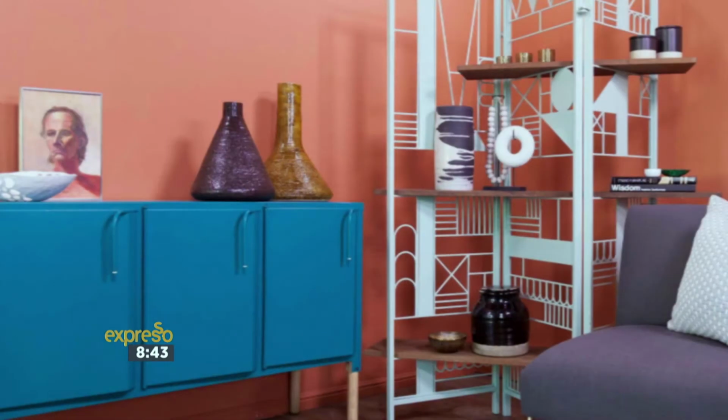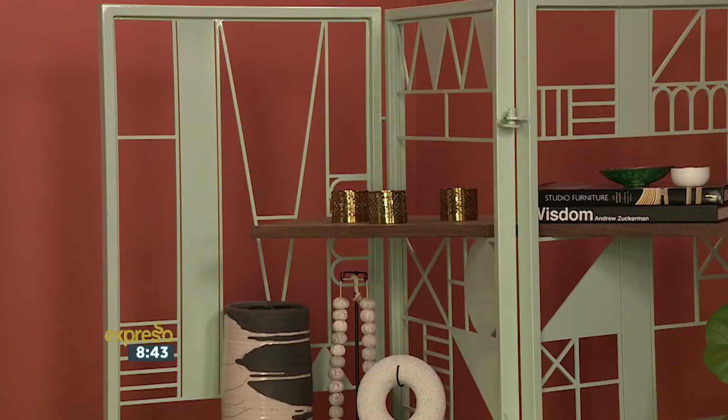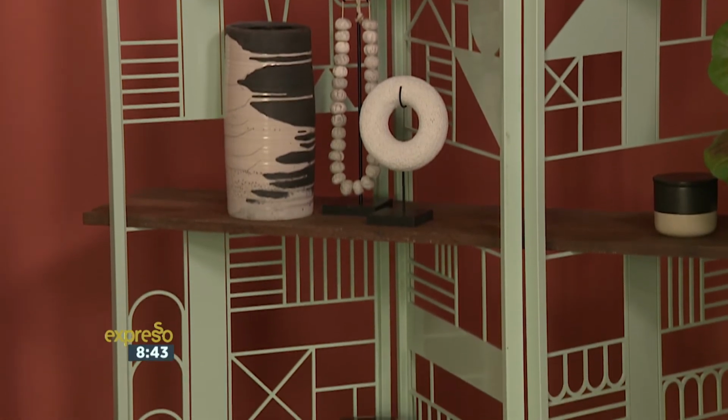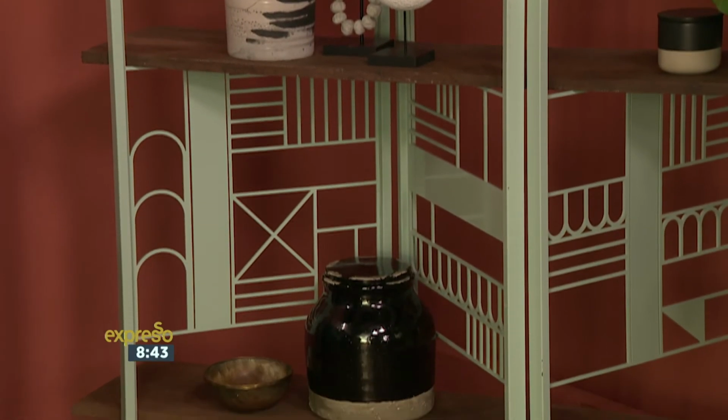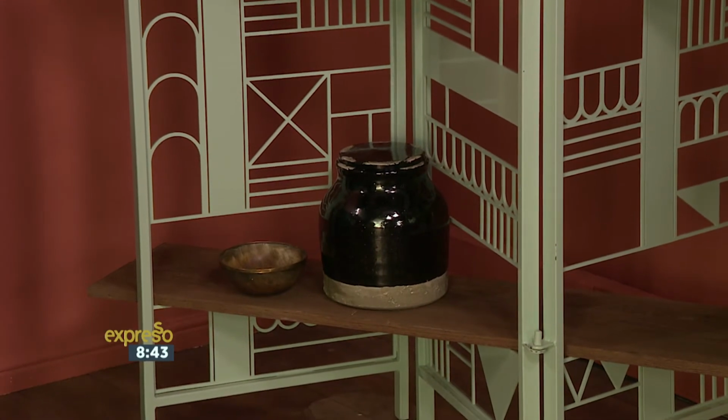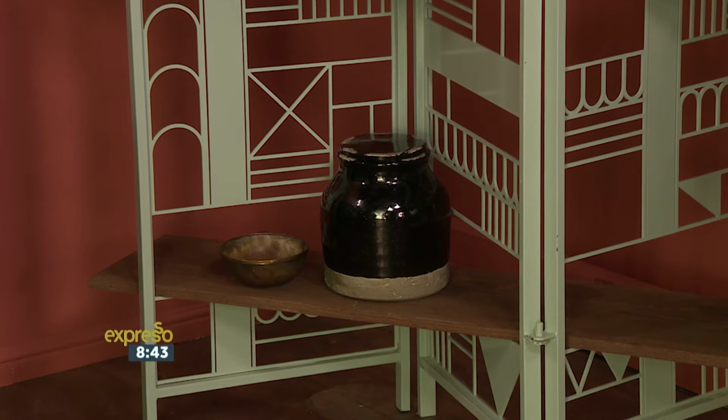Okay, so I think the first thing is to color block. And also keep the colors very simple. The other thing is to group components together so the story is actually far more compelling, which we've done here. So if you look at the black and white story over there, and then to the right of it, we also have another black and white. So the whole shelf has that black and white component. And a touch of gold.